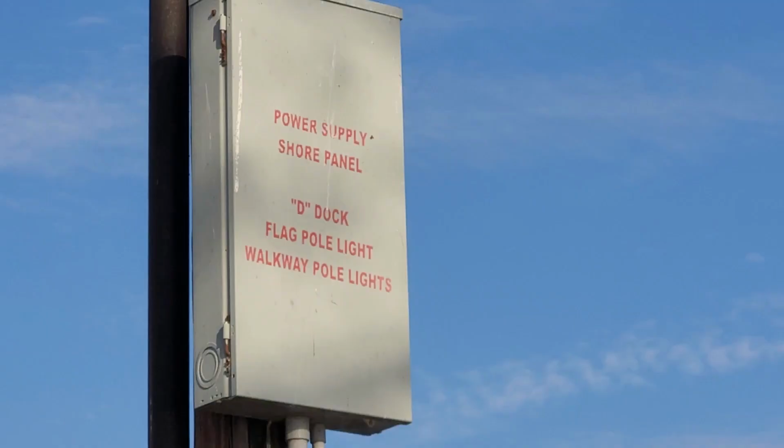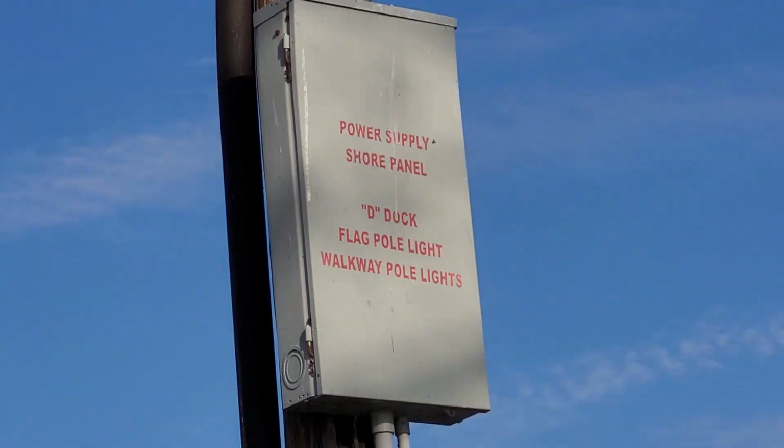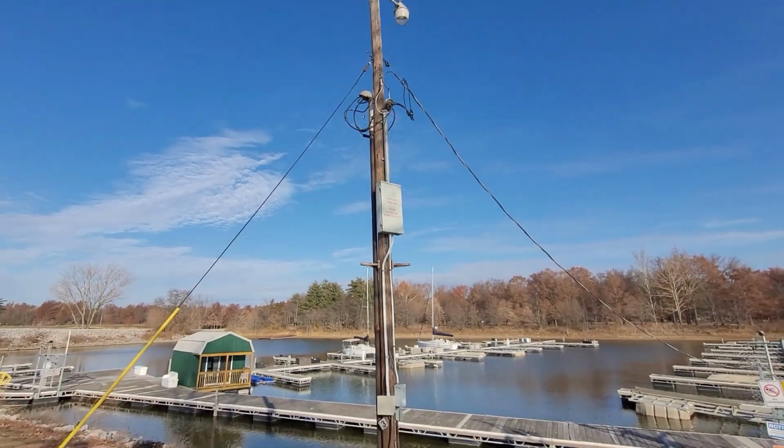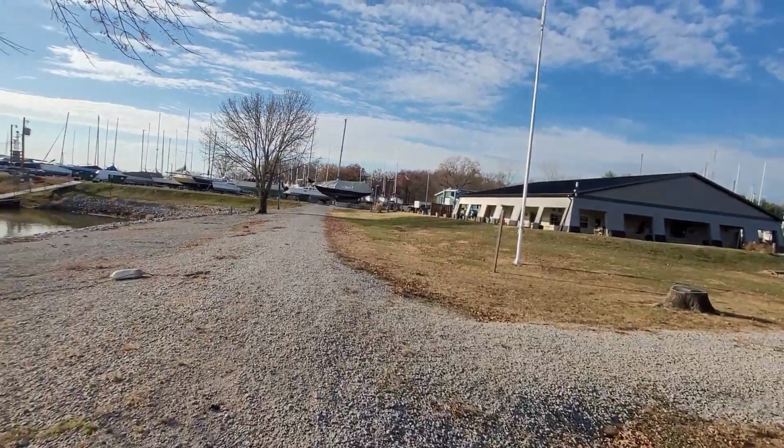Looks like this one is good for flagpole light, deduct. Kind of a neat area. Glad they allow us to walk around it.